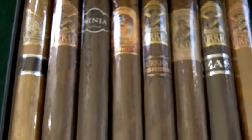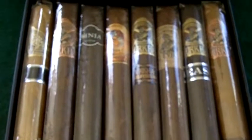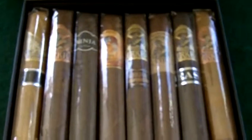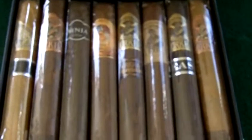But again, that shop, it's off of 85 going north or south, and it's exit 60 in South Carolina off of 85.